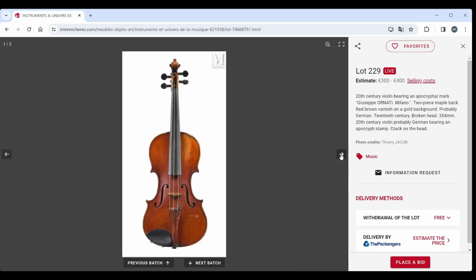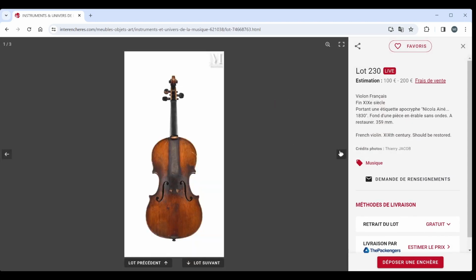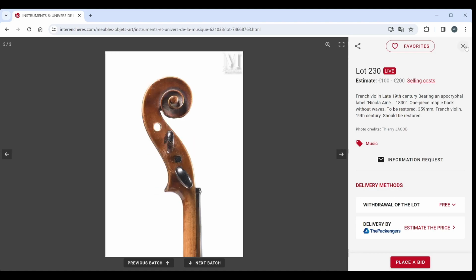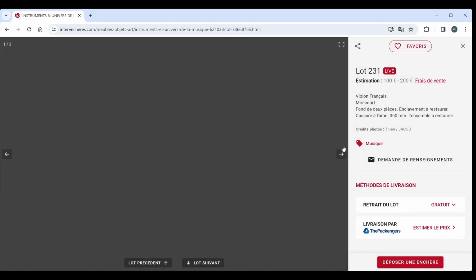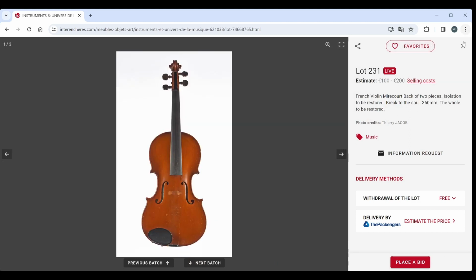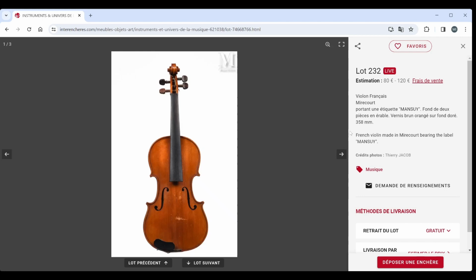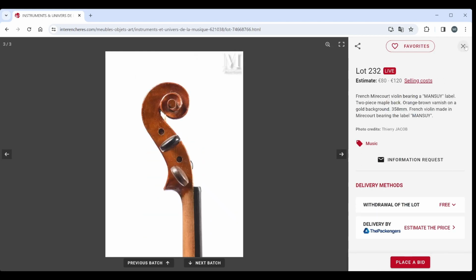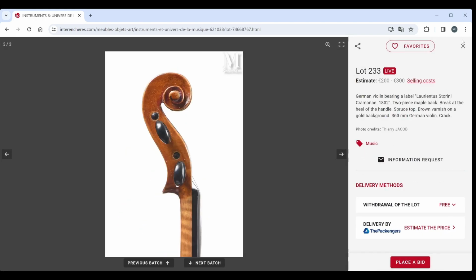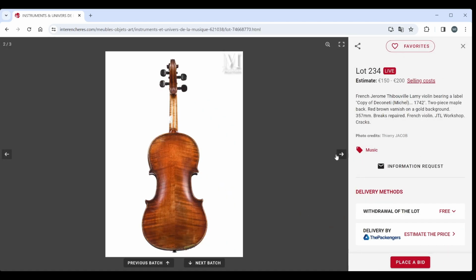Another 20th century violin there. French violin, late 19th century, Nicholas Ain label. Looks pretty standard though, I don't think it's anything super exciting. Another French miracle violin. That one's not too bad actually, needs a bit of restoration. Another miracle violin here. German violin with a Storioni label. JTL here, nothing exciting.